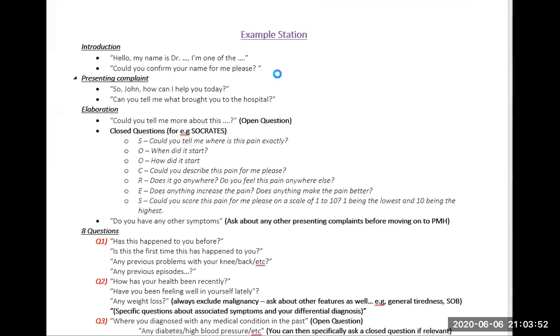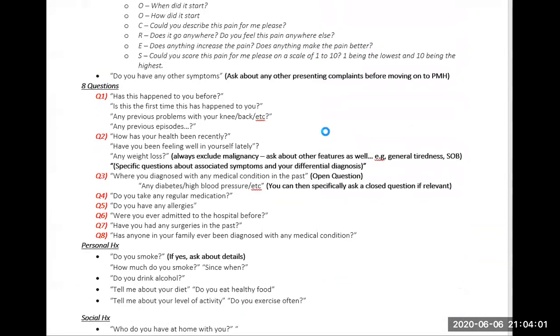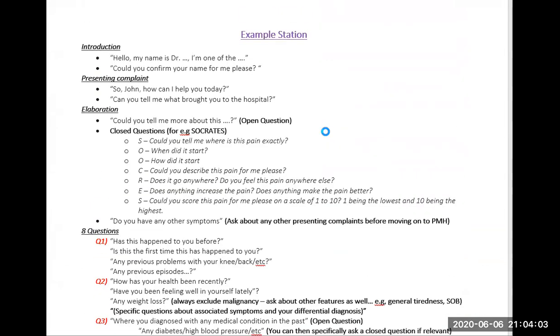This is an example station, okay? So I'm going to just read this real quick, and then we'll move on to the first station, which is osteoarthritis from knee pain. So the example station. Hello, my name is Dr. Mohammed. I'm one of the surgical doctors. Could you confirm your name for me, please? And the patient will say, my name is John. So John, how can I help you today? John will say something like, oh, I have back pain. Okay, so can you tell me more about this pain, please?